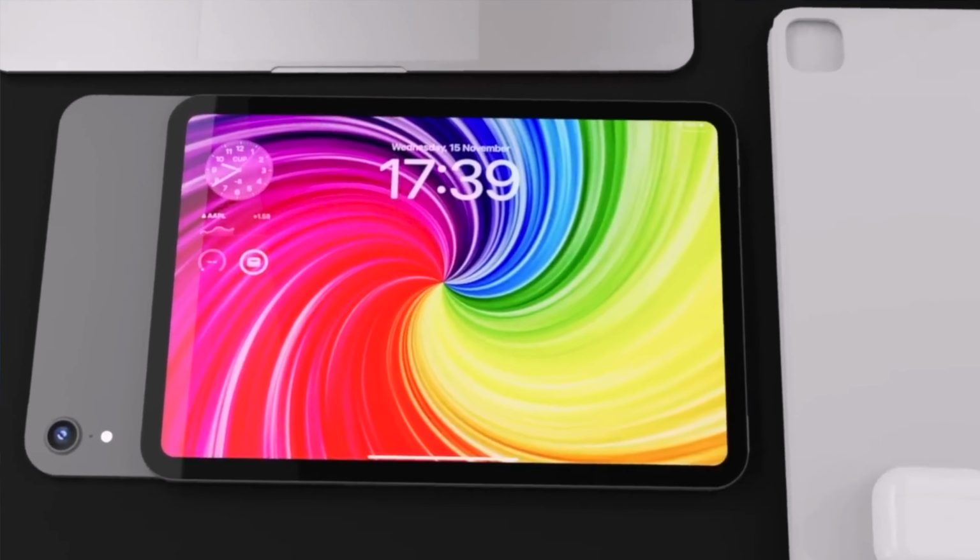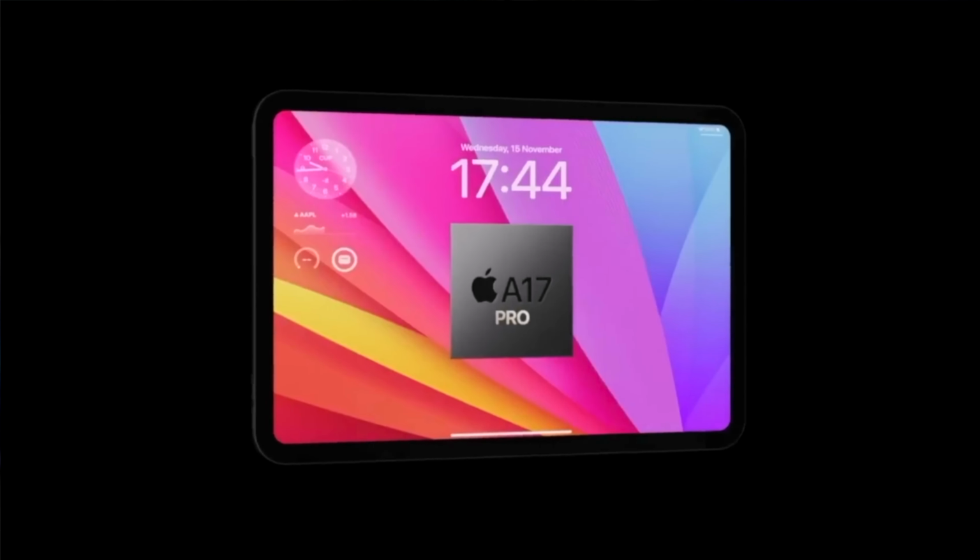This has been a very minor update. Really, there are new colors, the new chip, and more storage. But at the end of the day, you're missing some key components. If you paid $100 more, you can get the iPad Air, which has the M2 chip, which will have longer support, and maybe a bigger screen if you don't mind compromising on that. It's literally the same display quality as the previous generation.